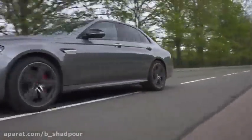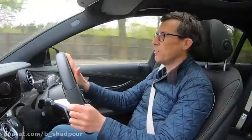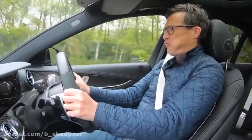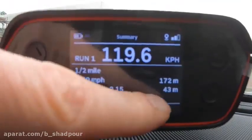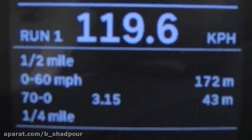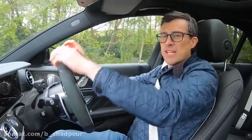Okay, now I'm in the Merc. Let's see if it can stop from 70 miles an hour in a shorter distance than that BMW. Here we go. Well, that was pretty intense. So this car stopped from 70 miles an hour in 43 meters. So that's a victory to the AMG.